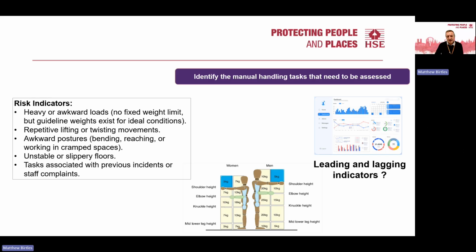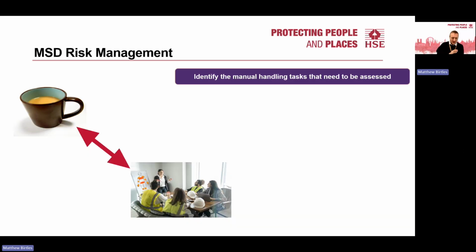But you may also use leading and lagging indicators, sickness absence records, or common tasks that you're seeing reported. By all means, absolutely still use those and keep an eye on those as you progress through this process. But very little beats sitting down with a cup of tea or a coffee and a packet of biscuits and talking to your workforce. To identify those high risk activities, a cup of tea and engagement with the workforce is fundamentally important, as Colleen just mentioned earlier, same with the approach to fatigue.